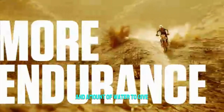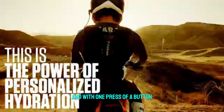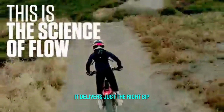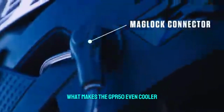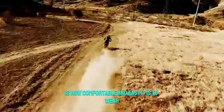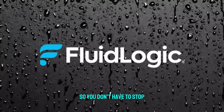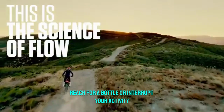When it's time to drink, it gently vibrates to remind you, and with one press of a button, it delivers just the right sip. What makes the GPR50 even cooler is how comfortable and easy it is to wear, even with full motorcycle gear or heavy outdoor clothing. It fits seamlessly into your gear, so you don't have to stop, reach for a bottle, or interrupt your activity.